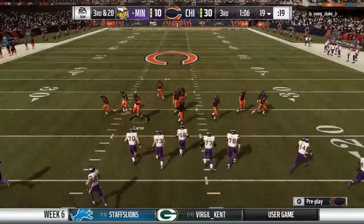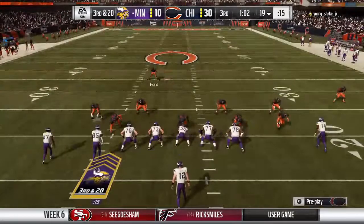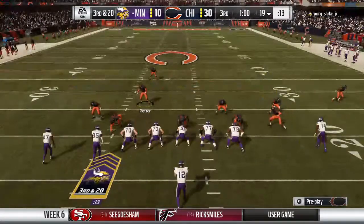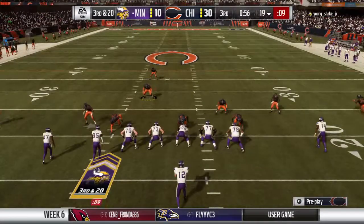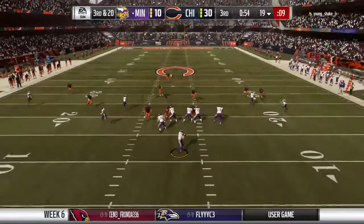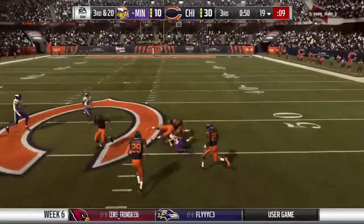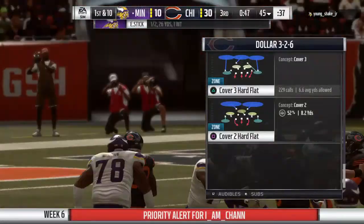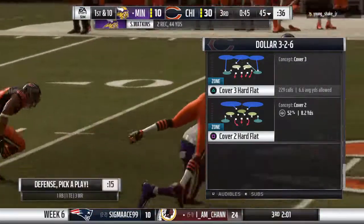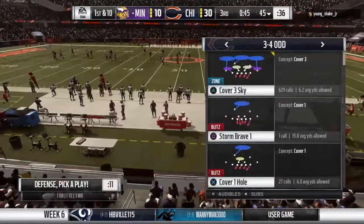This offense in desperate need of a conversion as they come up on third down. Lucky 56. Now on third and long, they'll look to throw. And this is caught by Watkins. A gain of 26 on the third down conversion. Nice catch right there. Brings to mind the sentence, when in doubt, find your veterans.